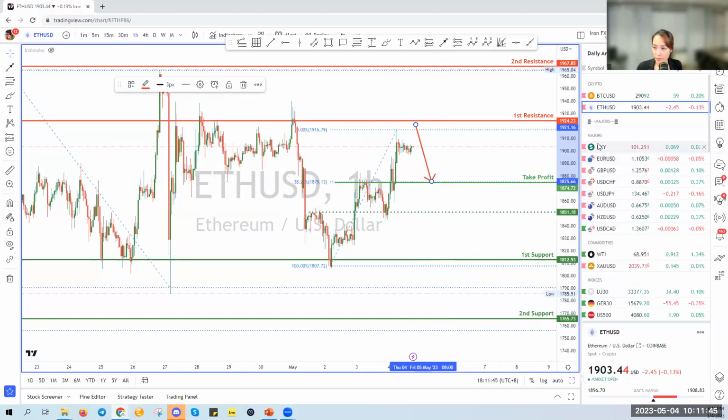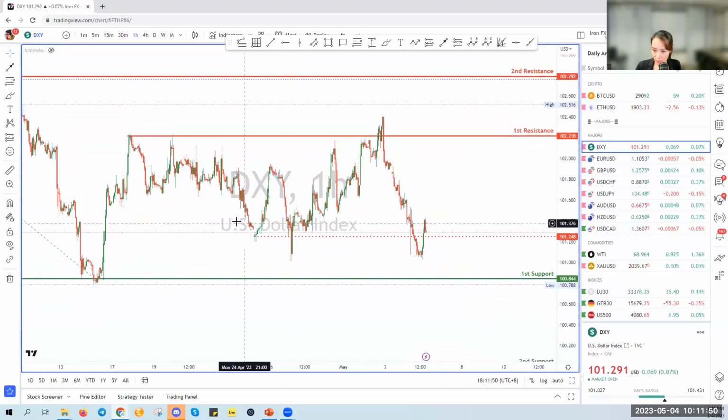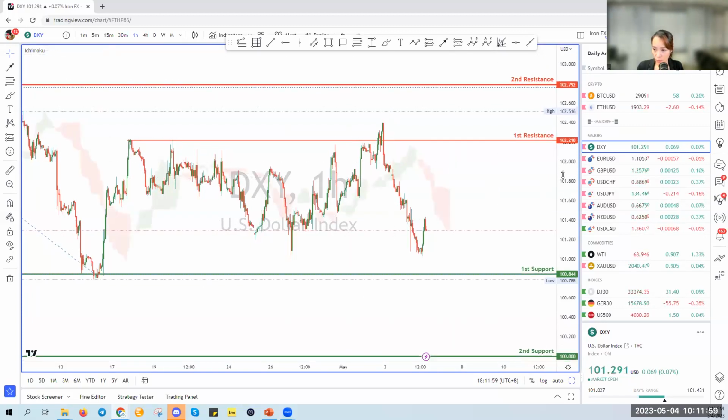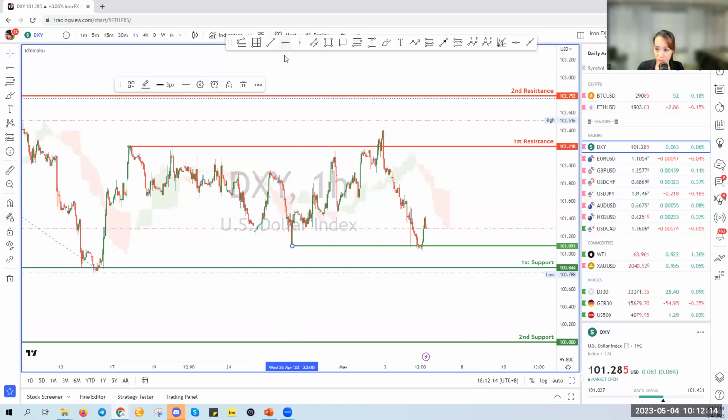And the DXY. DXY broke above my intermediate resistance. But my view, I think it's bullish. Sorry, it's bearish, because it's below the Ichimoku cloud as well. So this morning the price came down to test this support level, right? This morning around this area.